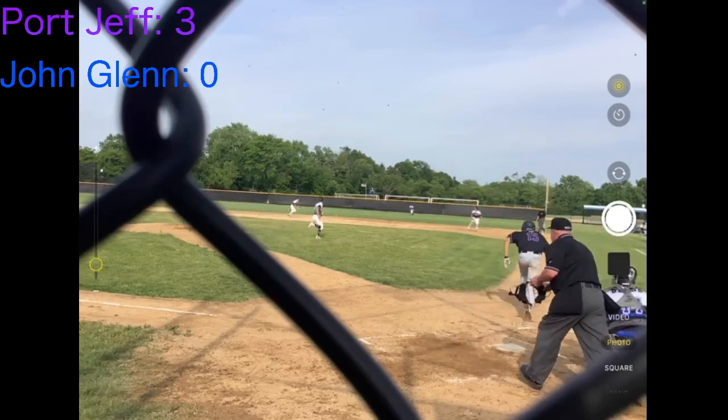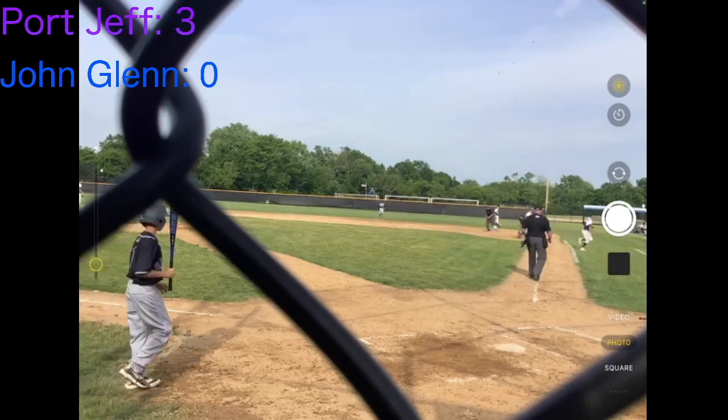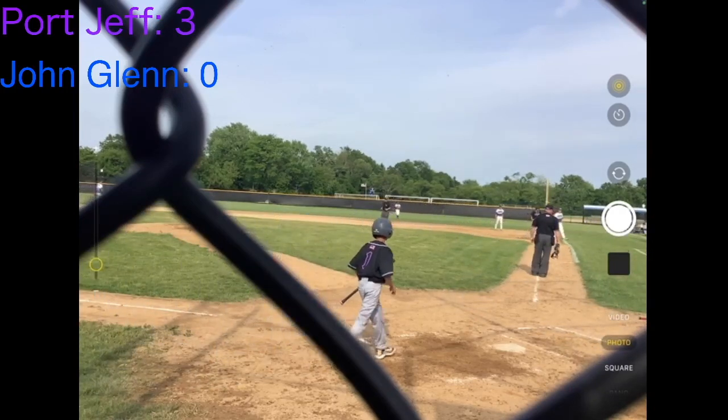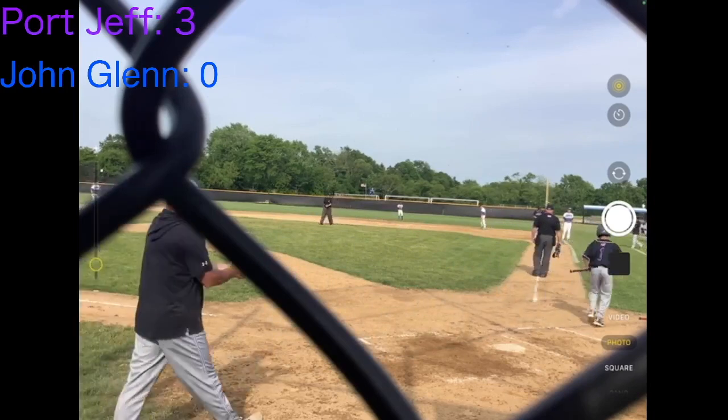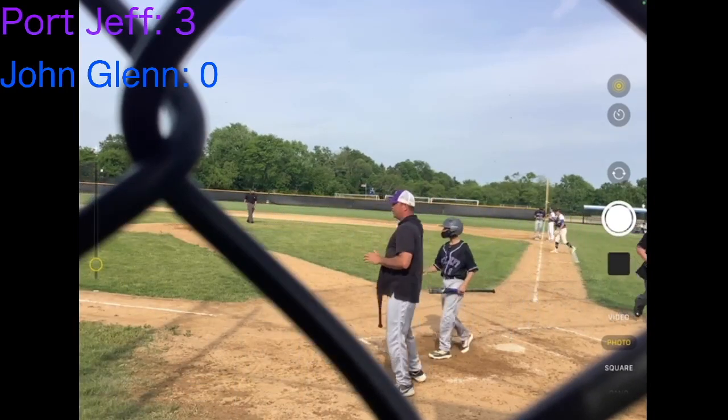Next pitch, Simmons going to ground that one over to the second baseman. The second baseman makes the play, misses the throw at first, so Evangelista is going to stay there at first base. What should have been a routine out now has a runner on first base with 2 outs for the Port Jefferson Royals.